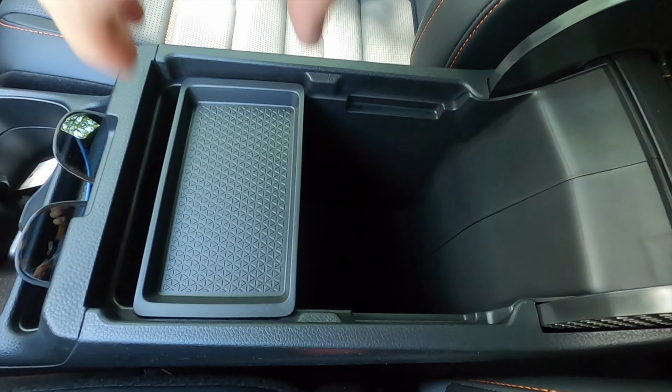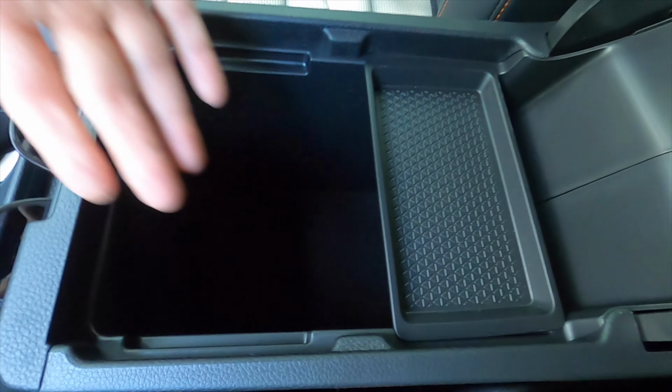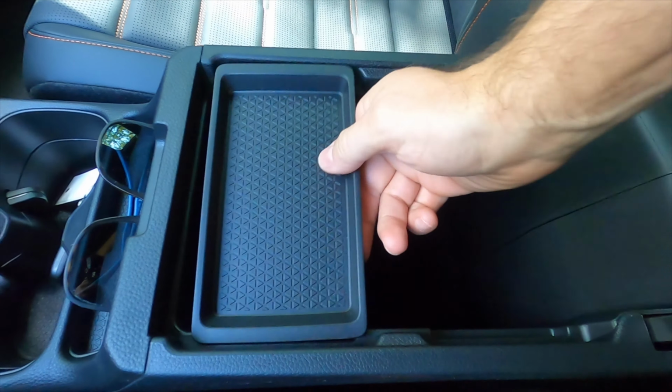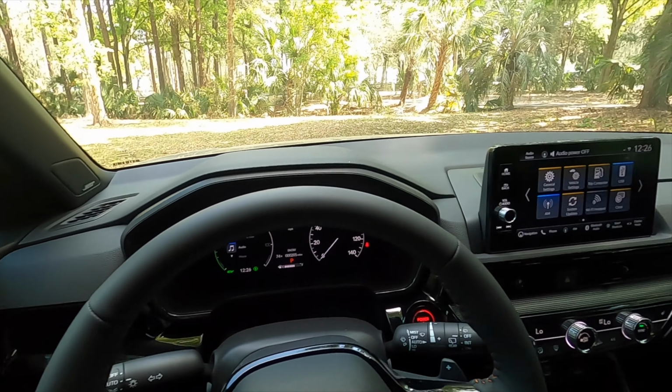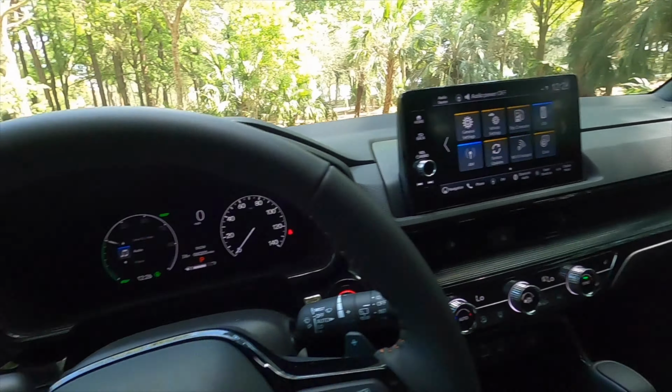Going inside with a storage tray that you can adjust front or back. And it's nice because if you need to get something this way, it's easy, and vice versa, you can get something this way, or just simply take it out because it's a deep storage pocket. The door panels integrate into the dash. Everything is going to look wider and more open in the interior.